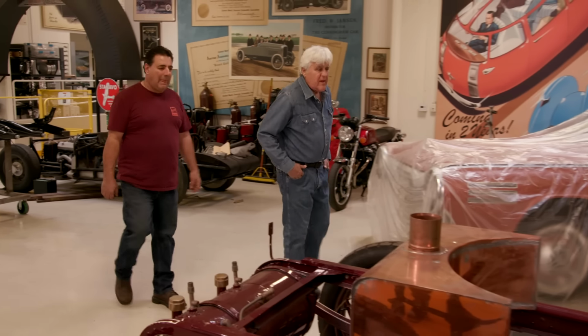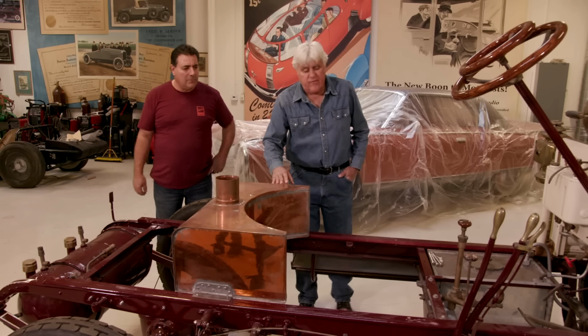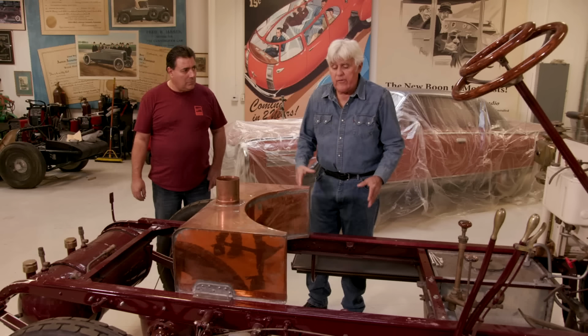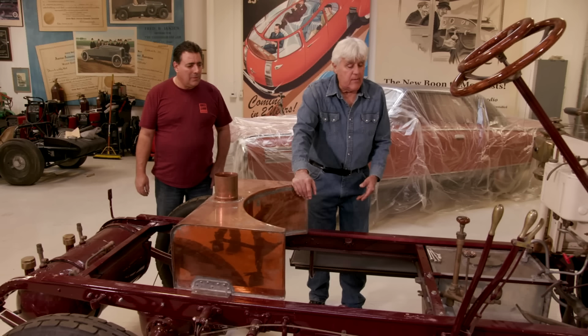This is our, I guess, 1907 White steam car. See, Jimmy did a beautiful job making a new copper water tank for us. And the coil and the generator go right in here, fitting right in this area. It's right under the seat, so your seat's going to be nice and warm. And that's how you make your heat.